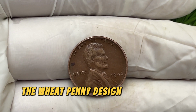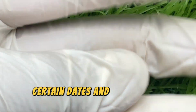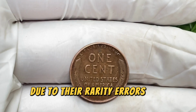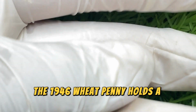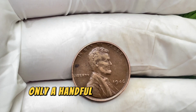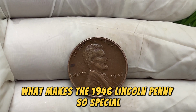The wheat penny design was minted from 1909 to 1958, and over time, certain dates and mint marks gained legendary status due to their rarity, errors, and unique conditions. Among these coins, the 1946 wheat penny holds a mysterious power, because while millions were made, only a handful are truly worth their weight in millions. What makes the 1946 Lincoln penny so special?